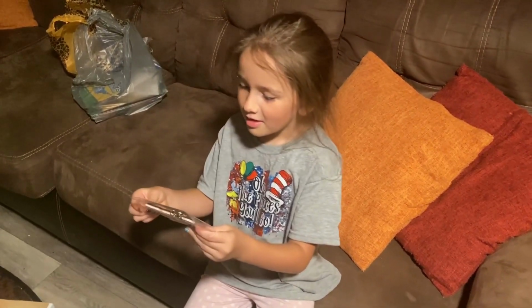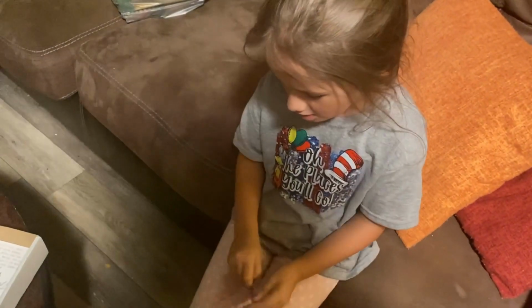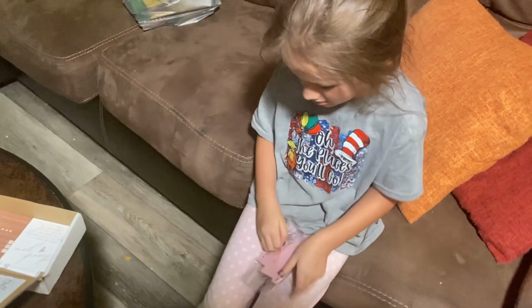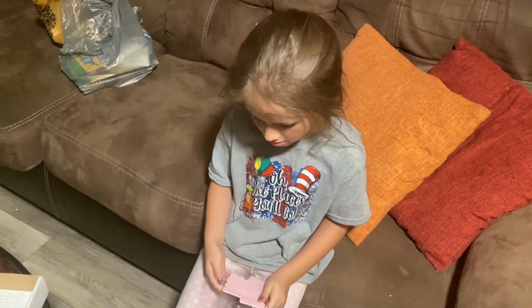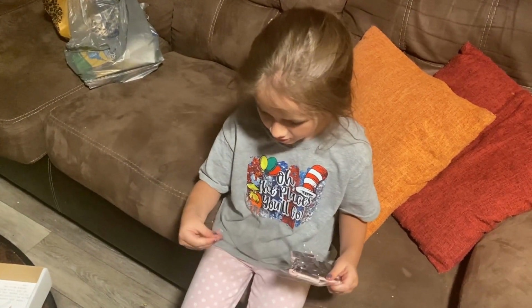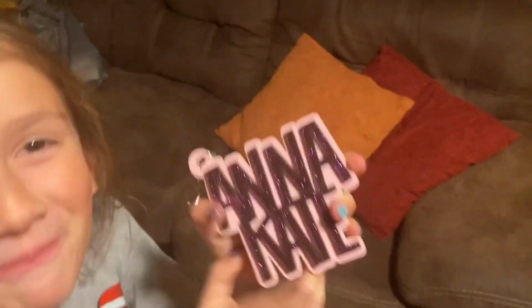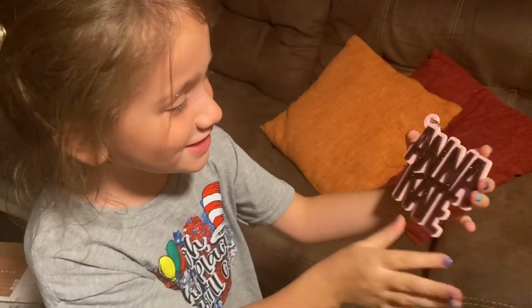Hey, look. It's an etiquette charm. I'm opening this. All the way. Yeah. Why is it so tight? The etiquette charm. So cute. In a cake. And we can hang it on my book bag. It'll look very cute.